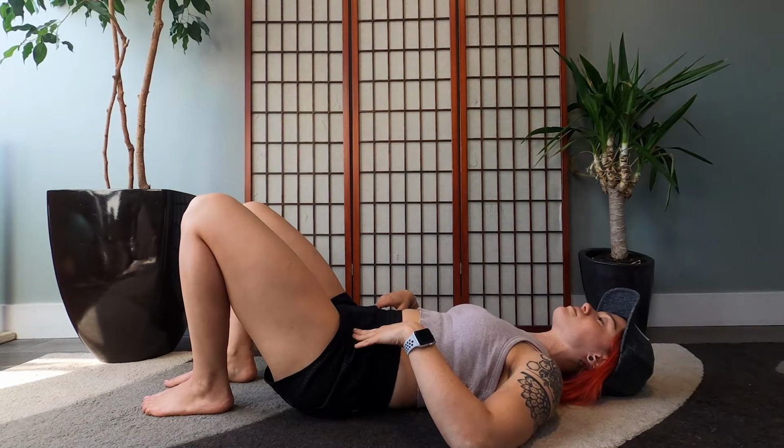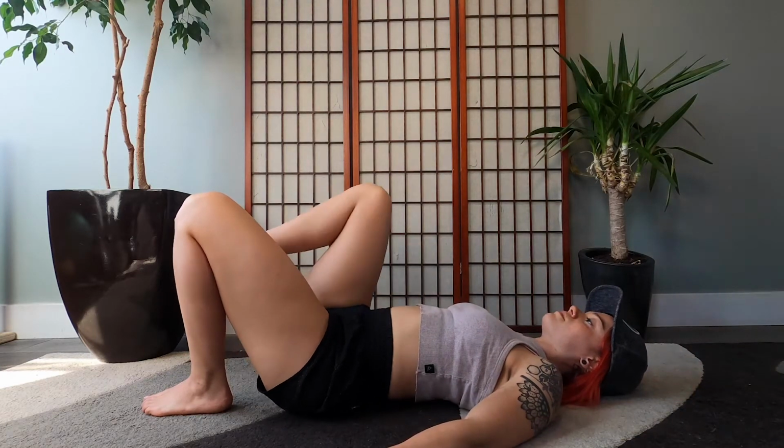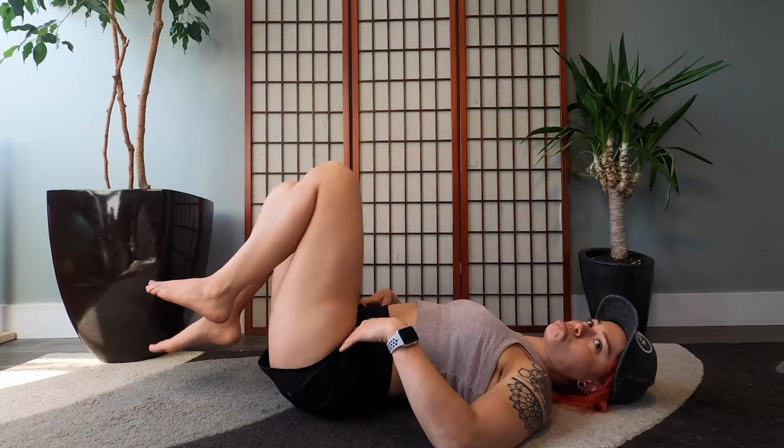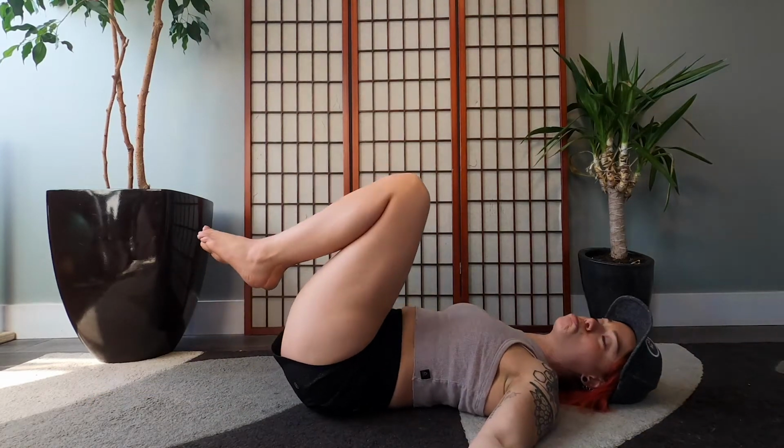But if those core muscles aren't there holding the top of the pelvis stable, then the hip flexors are going to take over and start cramping up because they're doing all the work without any other support. Oh, that makes Jess sad.